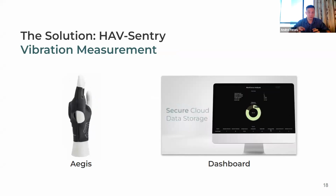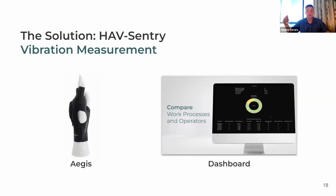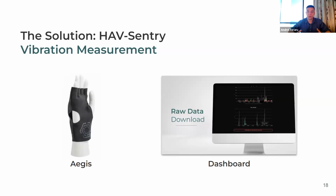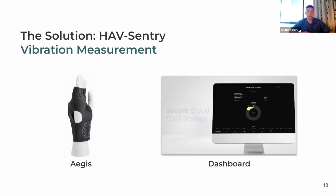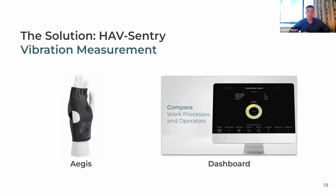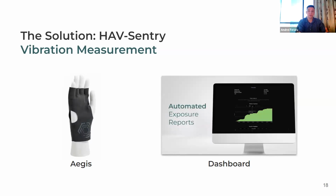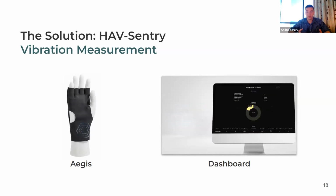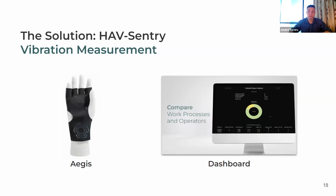So if somebody comes in with an exposure that's over the action value, the managers will get an alert on email straight away saying you've just had someone today exceeding the exposure action value. This was the process that they were working on. Please go in and have a look at the data and try to formulate some control measures so we can reduce that exposure.